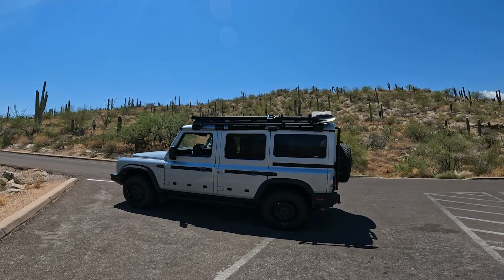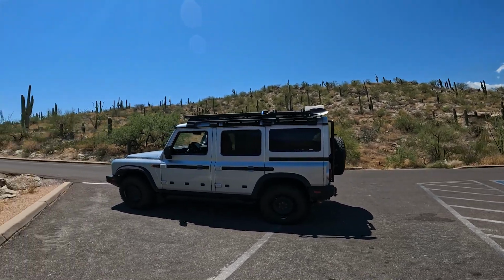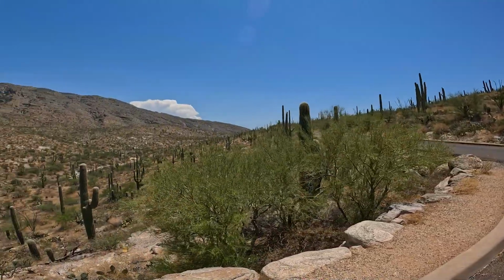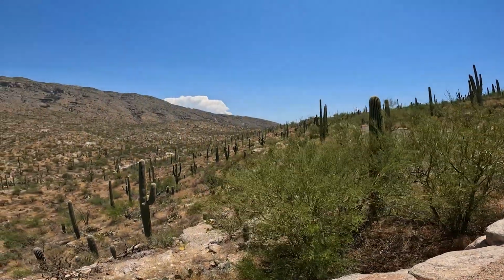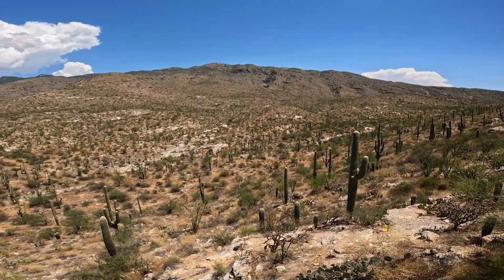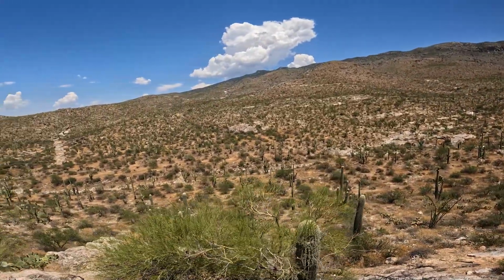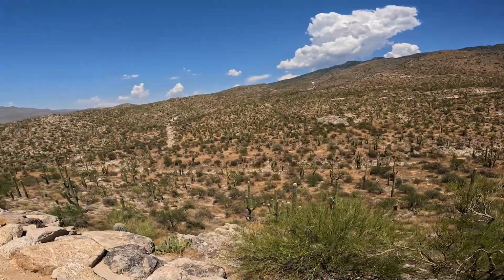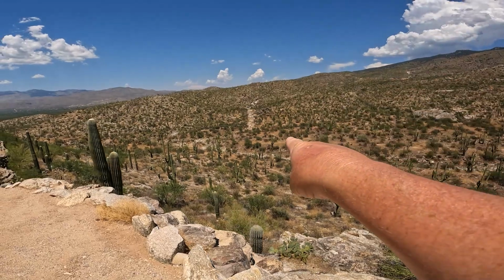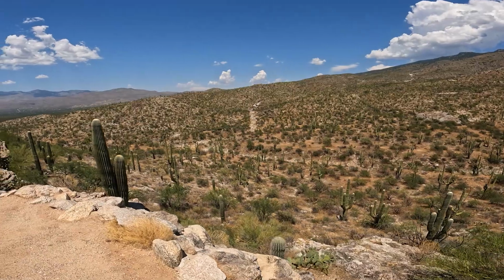So I'm going to do another quasi 360. You've got all the cactus in the distance on the hillside, and then you've got this cactus canyon, and there's cactus as far as the eye can see. Continuing on with the 360. Cactus as far as the eye can see. That looks like a little dry riverbed, coming out of the mountain.